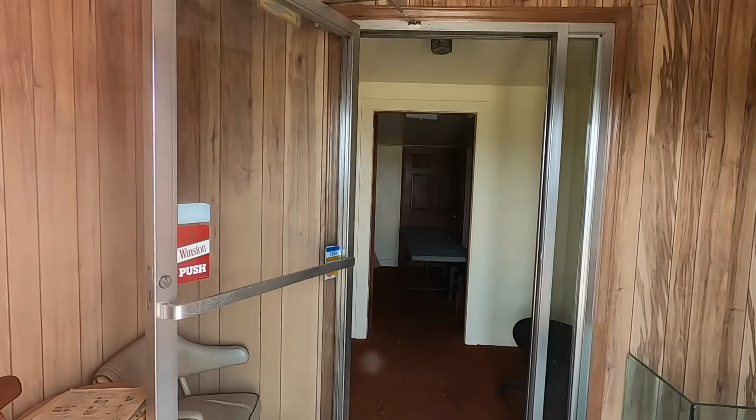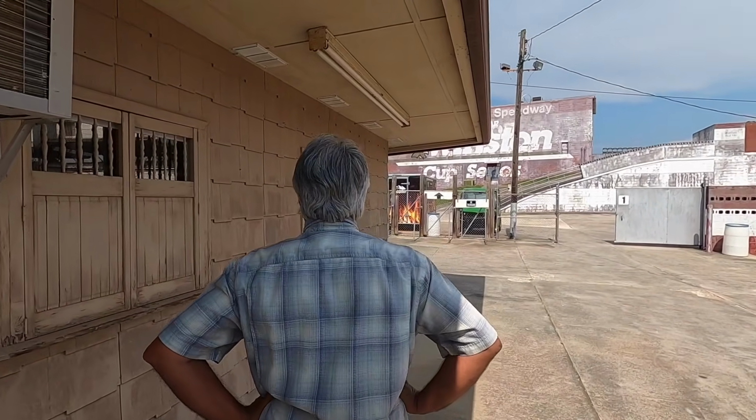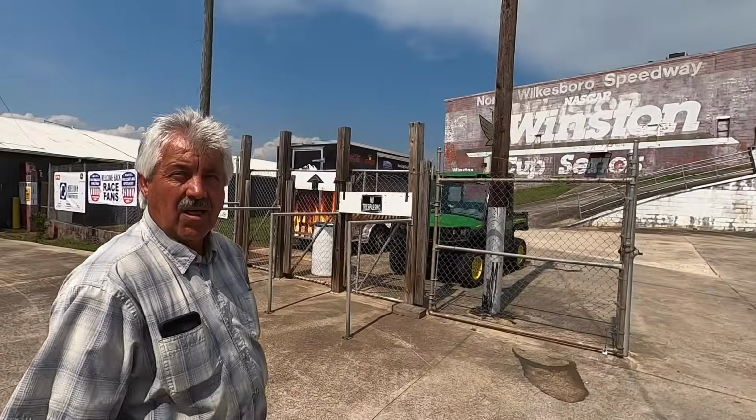Is there anything, like, see there's Winston on the door and stuff? Yeah, nothing major in there hanging up. No artifacts? Nope. All that stuff's gone. Just paneling. Just bare walls. Cinder block walls are in there. The original place. So it starts there, and a lot of history. A lot of history.